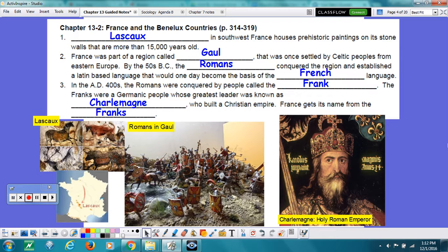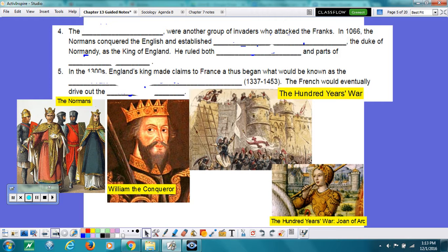In the AD 400s, the Romans were conquered by a people called the Franks. The Franks were a Germanic people whose greatest leader was known as Charlemagne, who built a Christian empire. France gets its name from the Franks. Number 4 and 5.